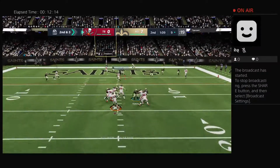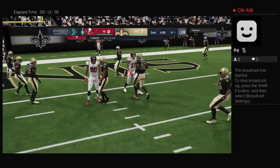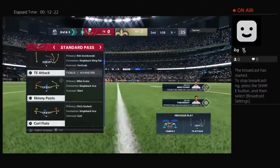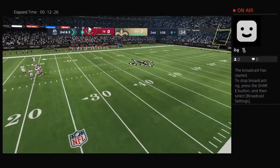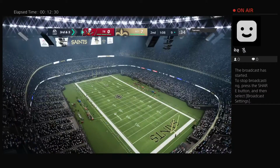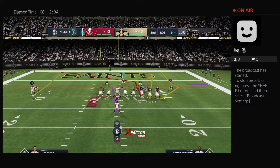2nd and 5 now. Brady. And incomplete. He tried to leave it underneath. Nearly got picked. Well, maybe lucky to have that one back. 3rd down. Certainly appeared to take away his first read, and by the time he tried to look elsewhere and find an open target, the coverage was too good. That one falls incomplete. Play number 7 now coming up on the drive. 3rd and 5.